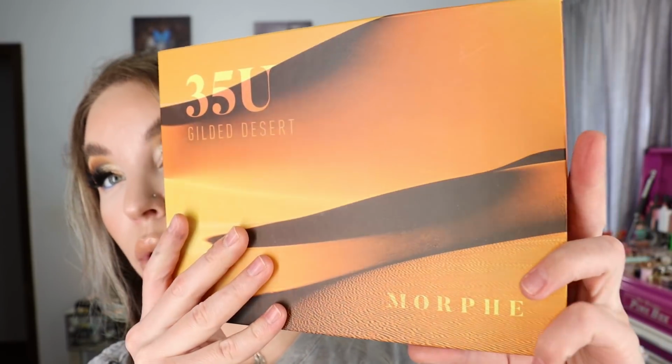This one has a total of 1.44 ounces of product in the whole palette, and this guy is made in China, so there are 35 shades and a total of 1.44 ounces of product, so you are getting quite a bit of product in this guy. This is the packaging. It mimics the box. It's the cardboard standard Morphe packaging, and this is actually the eyeshadow palette that I have got on my eyes today. And this is a really, really nice eyeshadow palette.